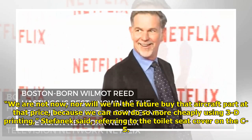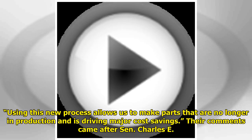"We are not now, nor will we in the future, buy that aircraft part at that price, because we can now do so more cheaply using 3D printing," Stefanik said, referring to the toilet seat cover on the C-5. "Using this new process allows us to make parts that are no longer in production and is deriving major cost savings."